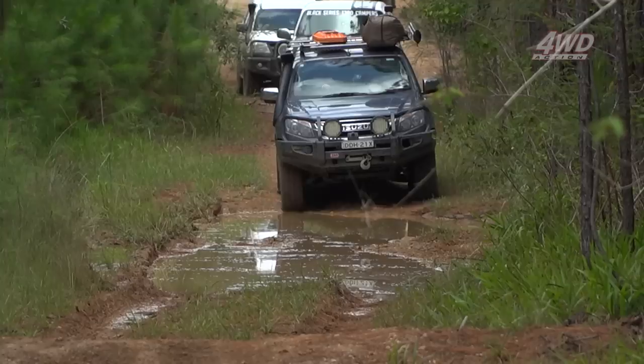We've got some. Oh, that is actually quite a puddle. That's really quite a puddle. All right, I'm going to give it a bit of herb through this, pop out the other side. I think we do this one at a time, guys. This is those boggy, rainy sections that we said might still be hanging around.